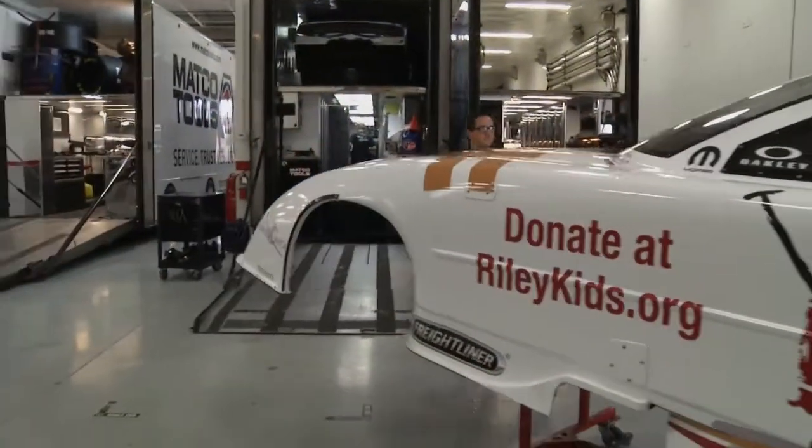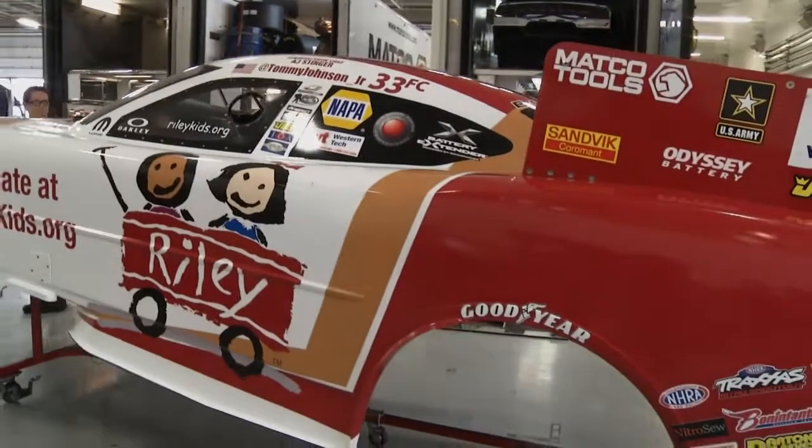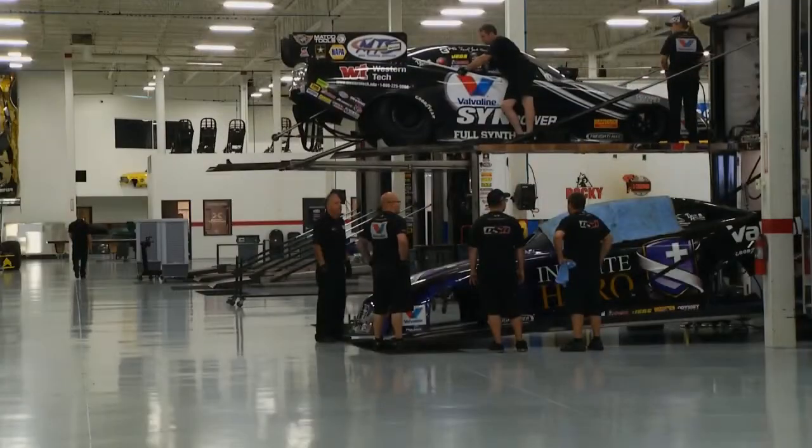So we came to the Don Schumacher Racing operation in Brownsburg, Indiana, and joining me now is Tommy Johnson Jr., who drives the Make-A-Wish car. Tommy, what does the team do when they roll in here the next day? That is the most asked question I get, what do you do between races? The teams all bring the transporters back to the shop. They'll back them in. There's 14 transporters in this shop, 2 for each team. They back them in and start unloading things.